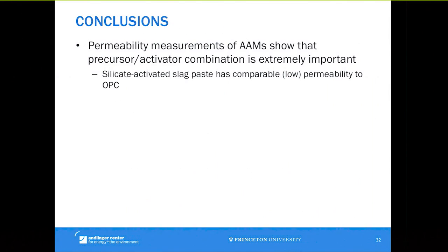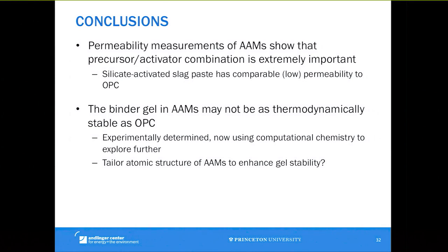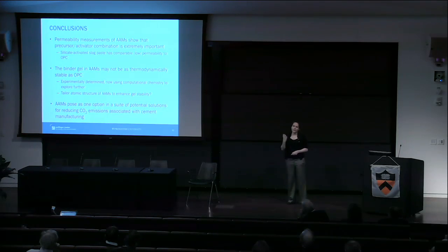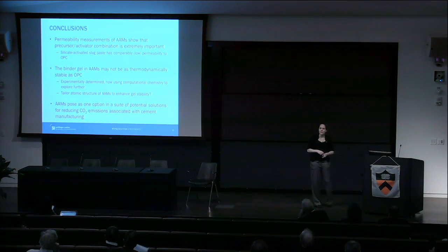So in conclusion, I hope I've convinced you that we can look at the long-term durability of these new materials by looking at the pore structure. We also have to understand these instabilities at the atomic length scale, and so we've been doing that using both experiments and theory. And I hope I've convinced you that this alkali-activated material poses as one option in a suite of potential solutions. I want to say that again. There are many solutions to solving this cement issue, with alkali-activated materials posing as just one of these options. But we really need to have that fundamental understanding if we're going to have that penetration into the marketplace.